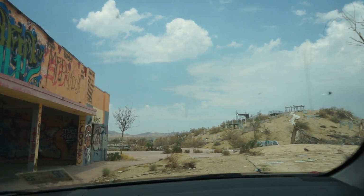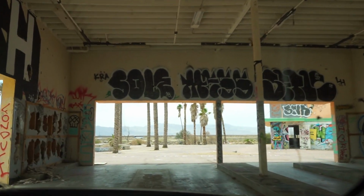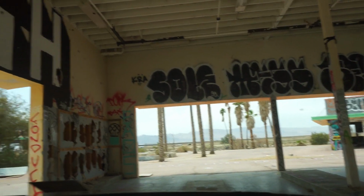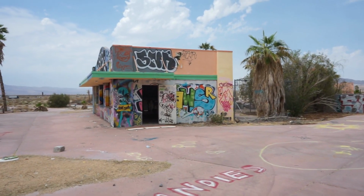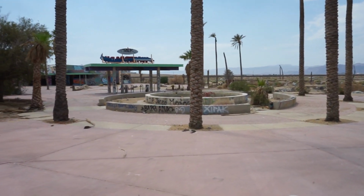Probably good right here. I'm gonna pull in the shade. You're gonna pull in this abandoned building? Yeah. The car will appreciate it. Water fountain was right there.